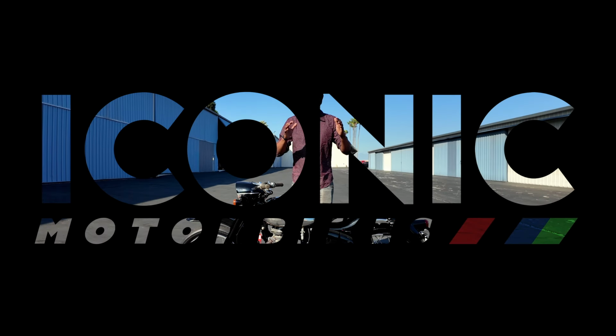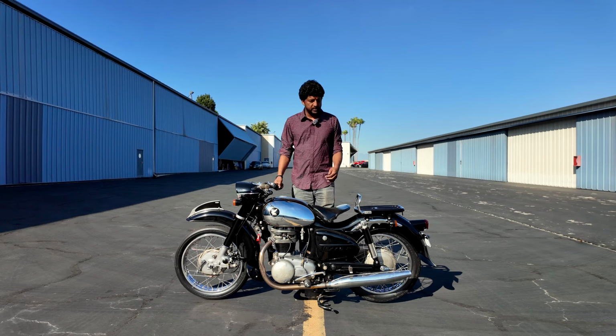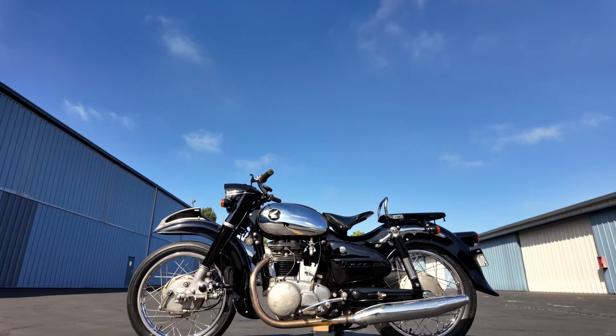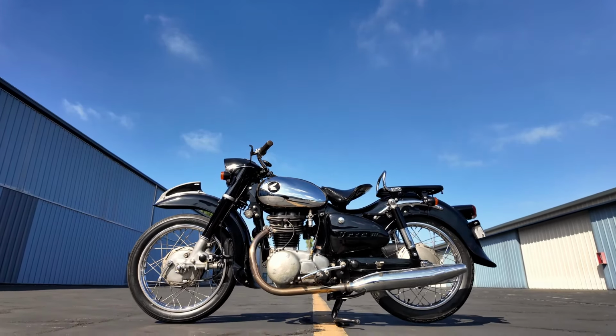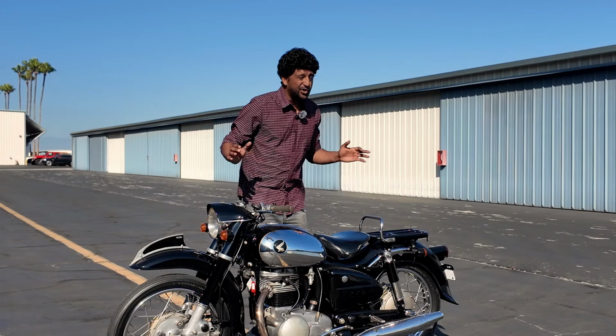Today's bike of the day is for all of my fellow Honda nerds because this is an incredible piece of Honda's motorcycling history. This bike is a 1957 Honda Dream ME250. And why is that important? Well, frankly, for a multitude of reasons. The main thing for me is these are incredibly rare to find in the United States.